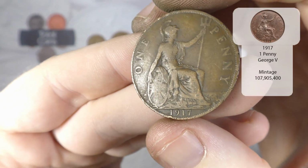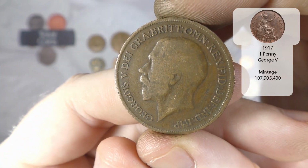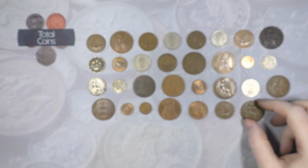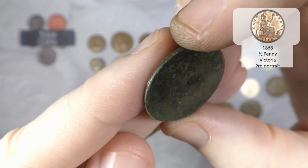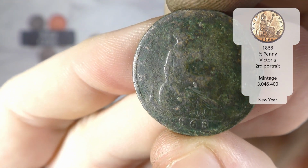And a 1 penny from 1917. That is George V. I think that is one that we have already got in the book. But what I'll do is I'll do one more and we'll wrap up the video there. Unless it's a 1967. Nope, not 1967. It is an 1868 halfpenny.